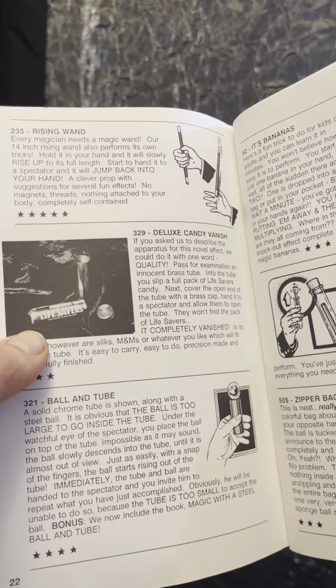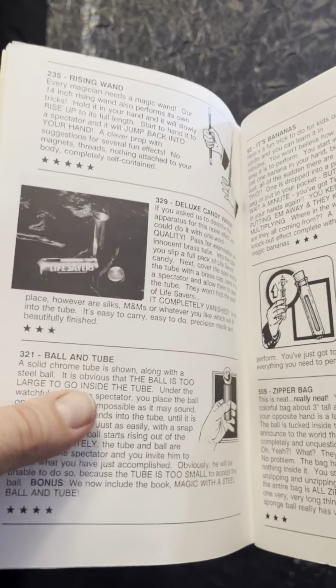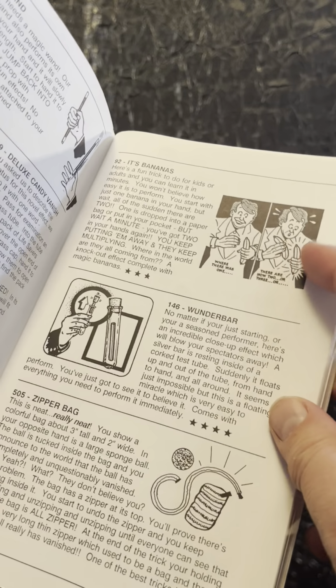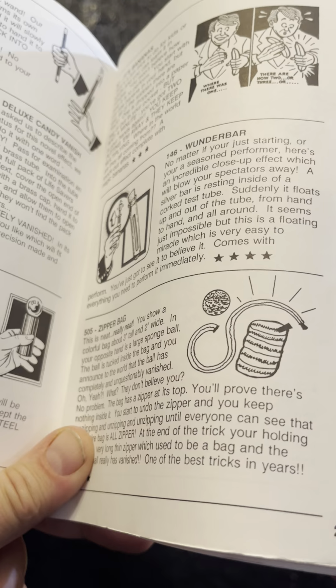Rising wand. The candy vanished. That was a very good trick. I have that. I've had everything almost. I think I've had everything on this page. Bananas. I plan on doing a video with this soon. I don't think I've had those other ones.